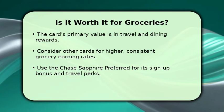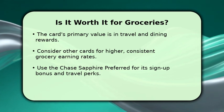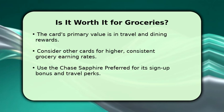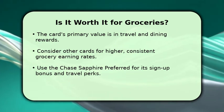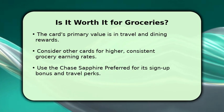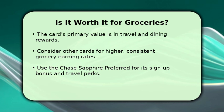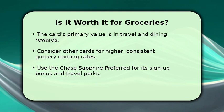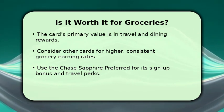So, is the Chase Sapphire Preferred truly worth it for groceries? While it's a fantastic card for travel and dining, its standard grocery earning rate of 1 point per dollar isn't the highest. Many other cards offer 2, 3, or even 5 points per dollar on groceries. Therefore, if maximizing grocery rewards is your top priority, you might consider pairing it with a dedicated grocery card. It shines brightest for its sign-up bonus and travel benefits.